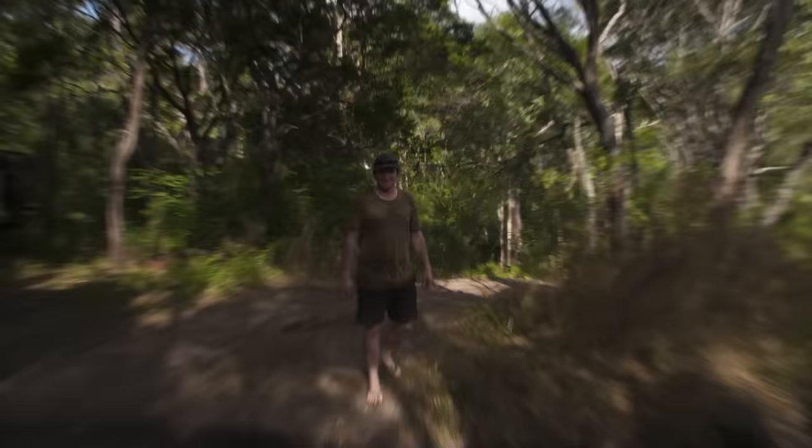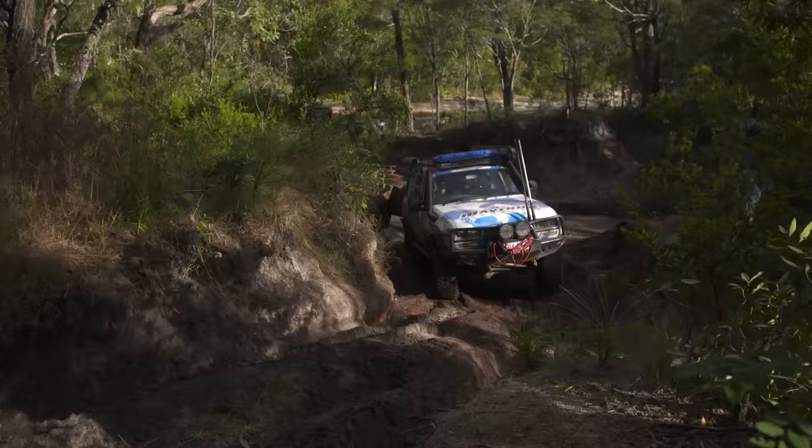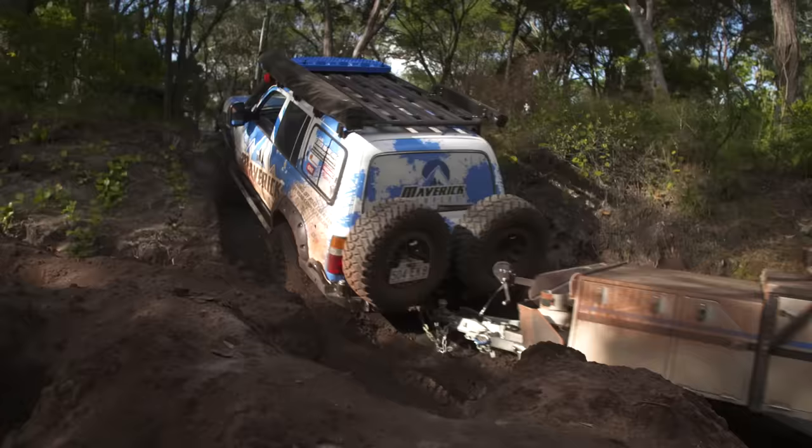Most points for sound. Oh, don't you love a bit of V8 power? Speaking of power, the old Maverick 80 is no slowpoke either. Yeah! Give it a real drive!